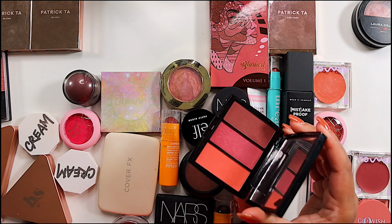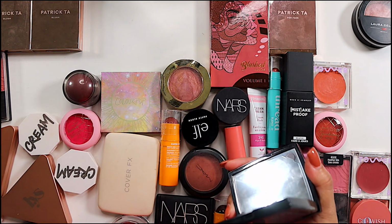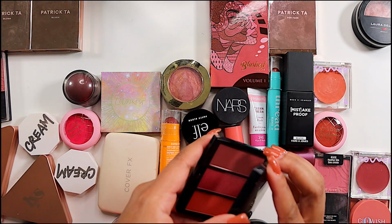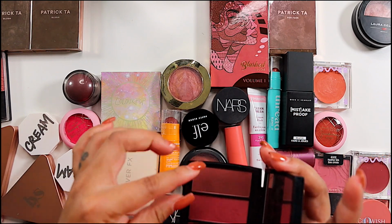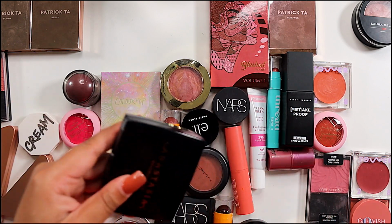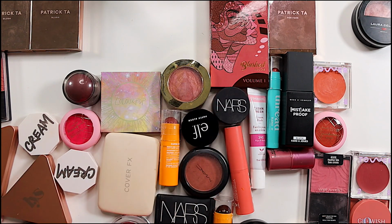This was another favorite of mine. This is the blush trio by Anastasia, Berry Adore. Where did I get Amore? This had some really beautiful shades in it. The only thing I didn't like about it was that the compacts were so small that with my blush brush, I had to be very careful if I wasn't trying to mix the shades. Give me a minute with this one. I'm kind of on the fence about that one.